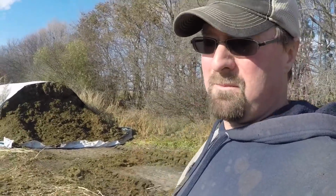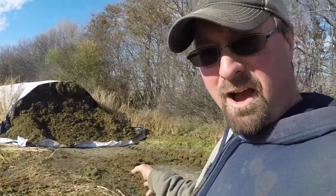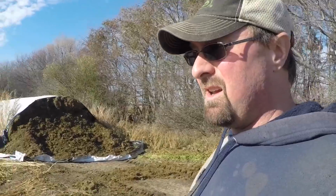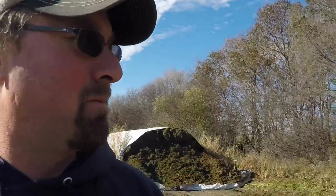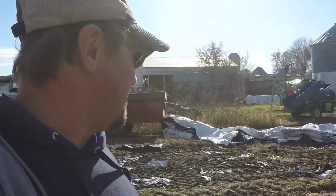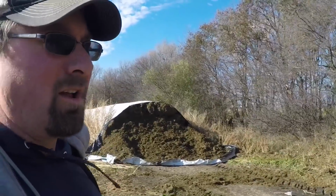Okay, I finally got it all cleaned up. I don't know how long it actually took in real time to do it, but I was here a little bit. Yeah, it's all cleaned up, until next time, until I gotta do it again. We just take the plastic over there and throw that in the garbage, get rid of it. So it's all cleaned up.